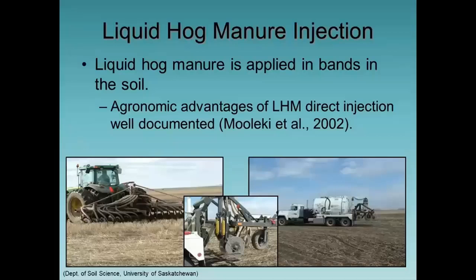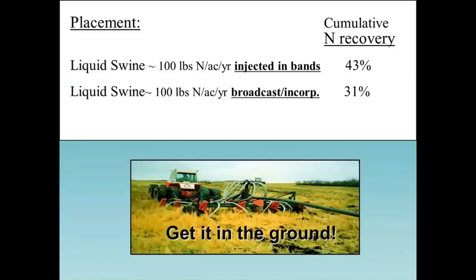Liquid hog manure injection is generally applied in bands in the soil, and over the years we've had a number of long-term plots, in some cases in place as long as 10 or 15 years, and the agronomic advantages of that direct injection of liquid hog manure have been very well documented. And thanks to work with folks like Prairie Agriculture Machinery Institute, who have been instrumental in developing this kind of equipment for direct low disturbance injection of liquid manure into the soil. Agronomic advantages certainly include the effect of good placement on improving the crop response and nutrient recovery.